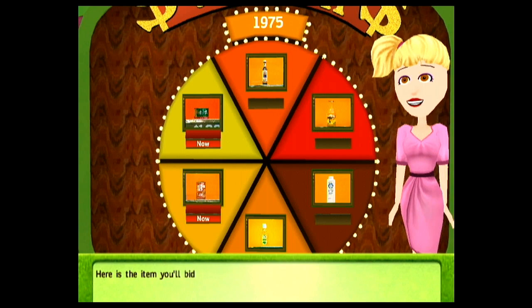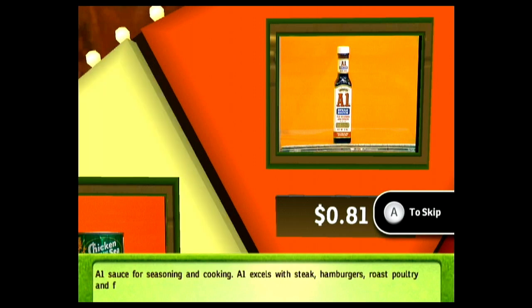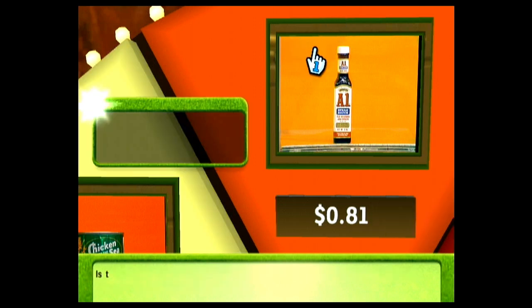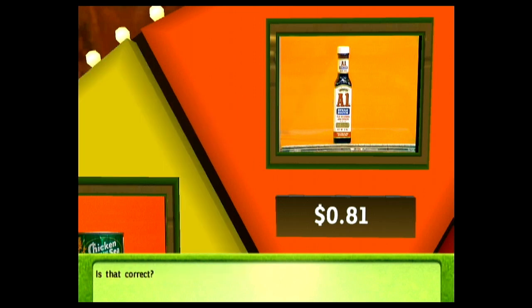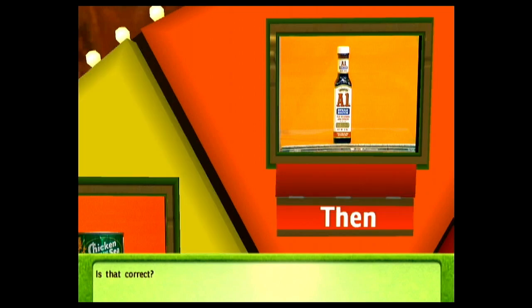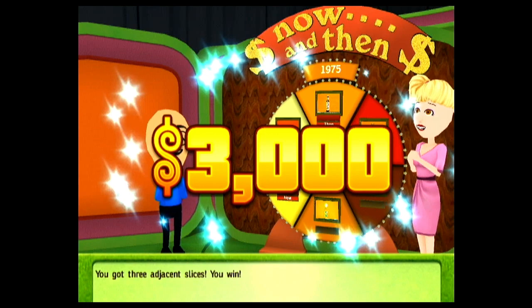Here's the item you'll bid on. A1 sauce for seasoning and cooking. A1 excels with steak, hamburgers, roast poultry, and fish. A great addition to any meal. Is the value shown the now or then value? Is that correct? Yes, it is. Great. You got three adjacent slices. You win.